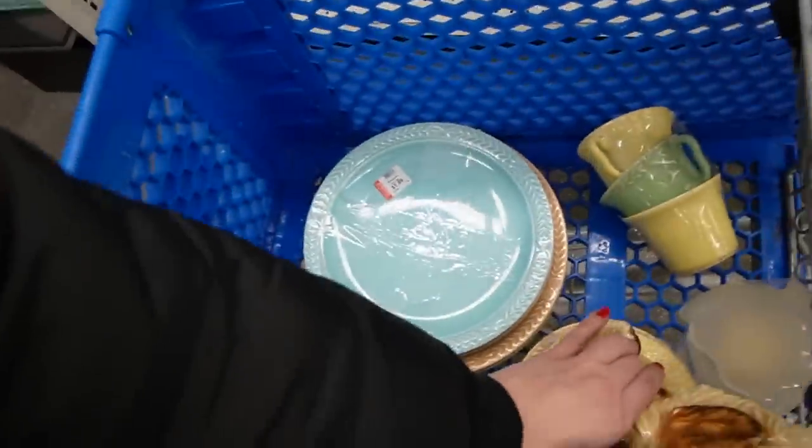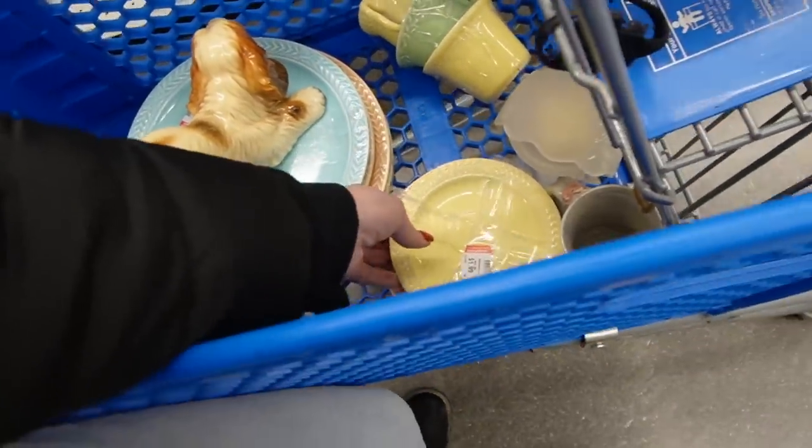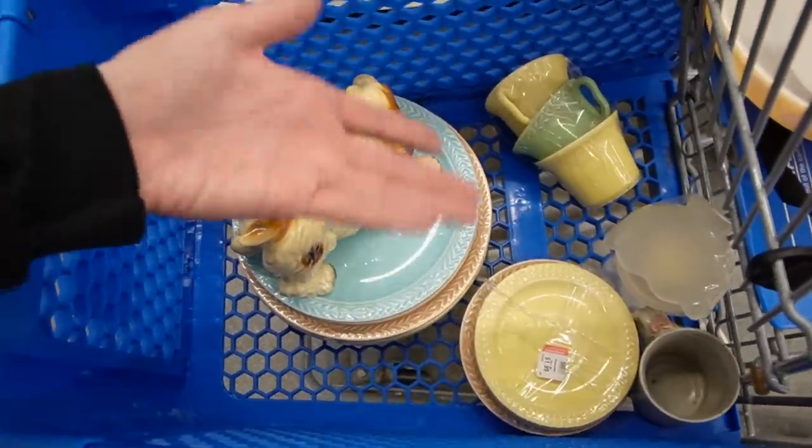Oh wait, no, I have. What am I talking about? I have saucers. Hello, saucers right here. I got a whole bunch of saucers. Good one, saucer. I think I got the whole set.